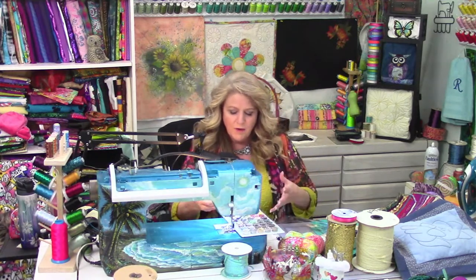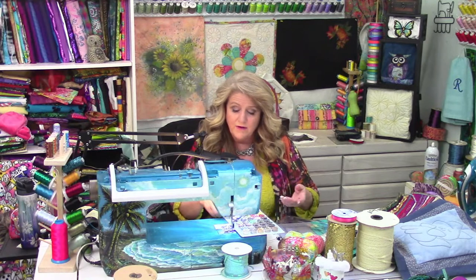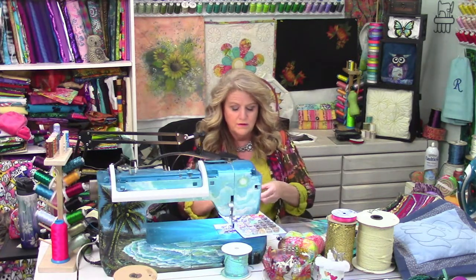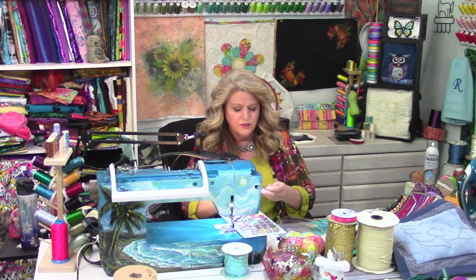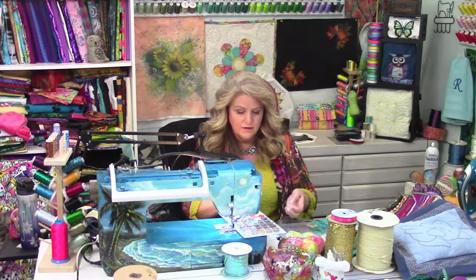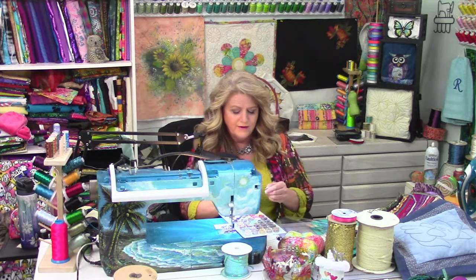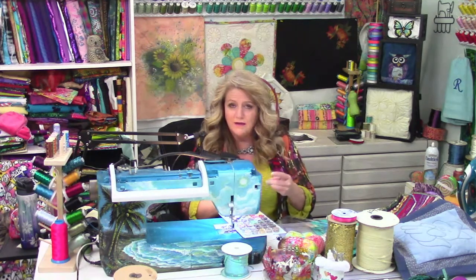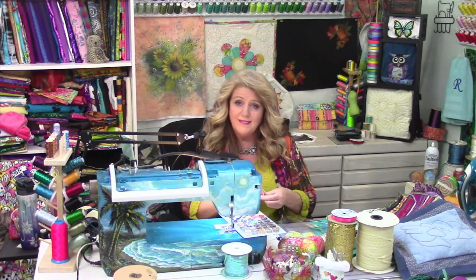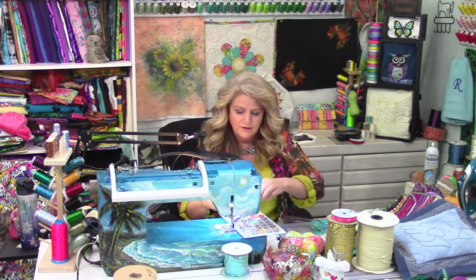And this is DecoBob, it's 80 weight thread, so it's fine to use in the needle as well as in the bobbin. It's good to have the same amount of thread on the bobbins as well. So you would want to wind your bobbins at that time, wind them the same amount so that they weigh the same to your sewing machine.